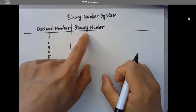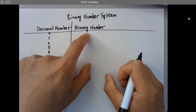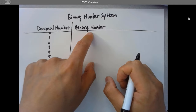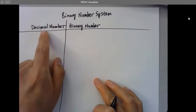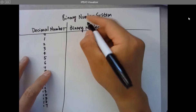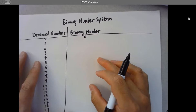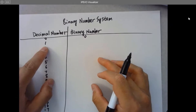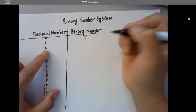0 in binary is 1. Really? I have 0, but I convert into a binary number system and I get 1? Yeah, let's use the binary system. 0 in decimal will be what in binary? 0. All right. 1 in binary is 1. Not 2. 2 in binary?